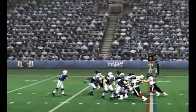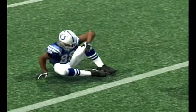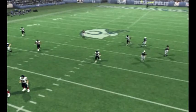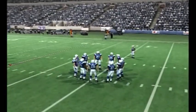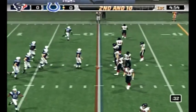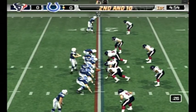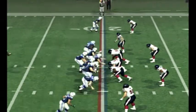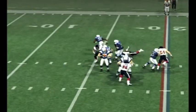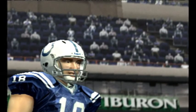Harris lines up on the right side with the throw. Incomplete as the defender knocks it away. The little lob doesn't find its intended target. James, the lone setback. Red, 74. Steps up into the pocket. Pressure coming with the pass. It was tipped. Big play chance, but the defender was there to knock it away. This is a team that likes to take shots downfield when they see an opportunity.